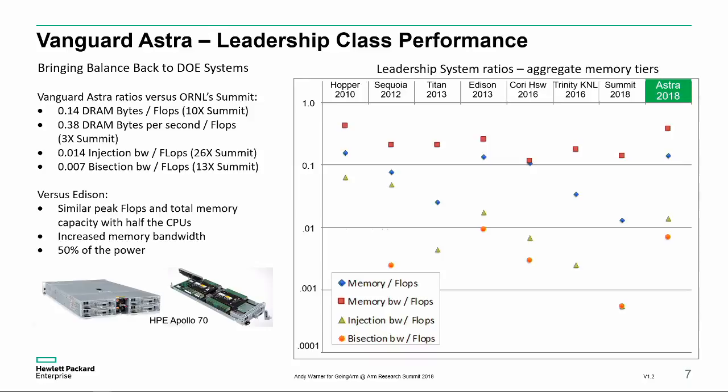He pointed out that systems were becoming less and less balanced over time. And we've been observing the same thing. Now, bear in mind the vertical scale here is logarithmic. You can haggle about the exact numbers. But as a rule, you can see there's a definite trend for these key metrics to drop off. As they move to the right, they're dropping. And these are key ratios, like the ratio of memory to flops, memory bandwidth to flops, memory injection bandwidth to flops, etc. So these are going in the wrong direction.